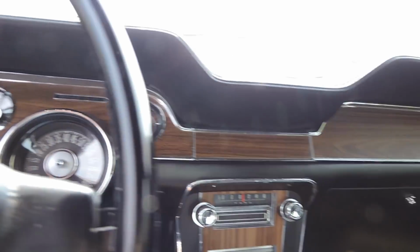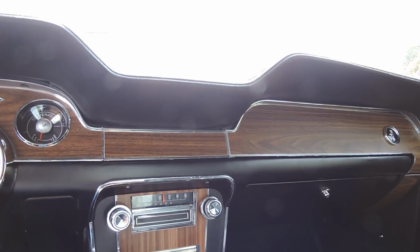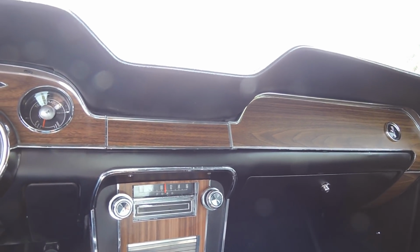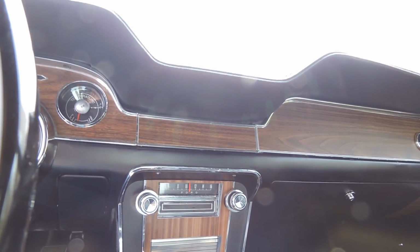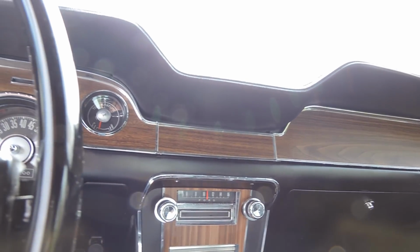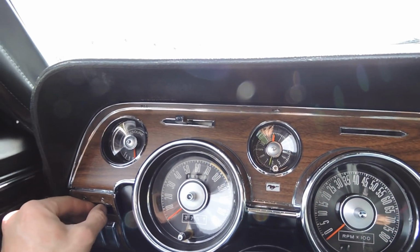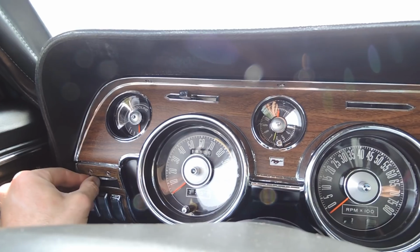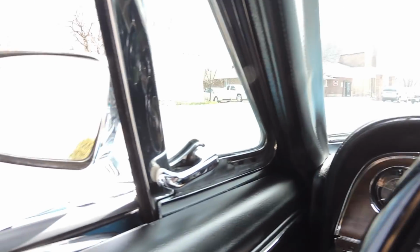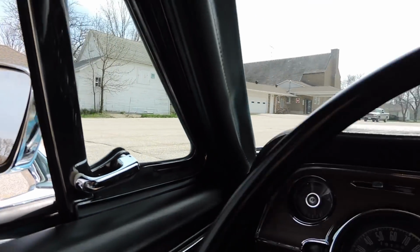Heater fan works. It's not doing it right now, but the other day I turned it on. It's been sitting for a little bit, and it did have just a little squeal, but it's not doing it now. There's your high, medium, there's low, and that's working, and there's off. So all of that works. It does have the remote mirror, and that's from the factory as well.